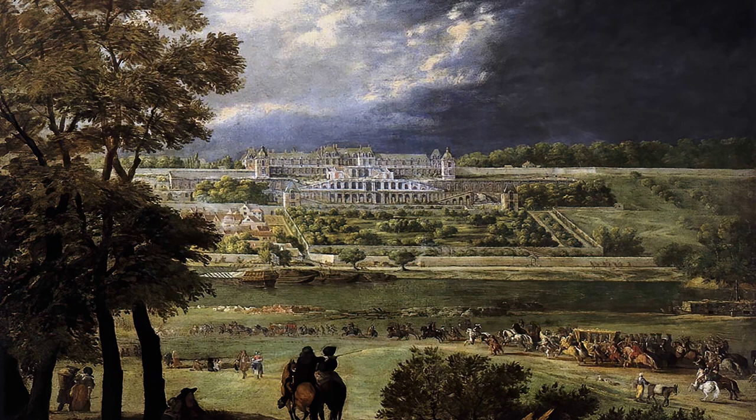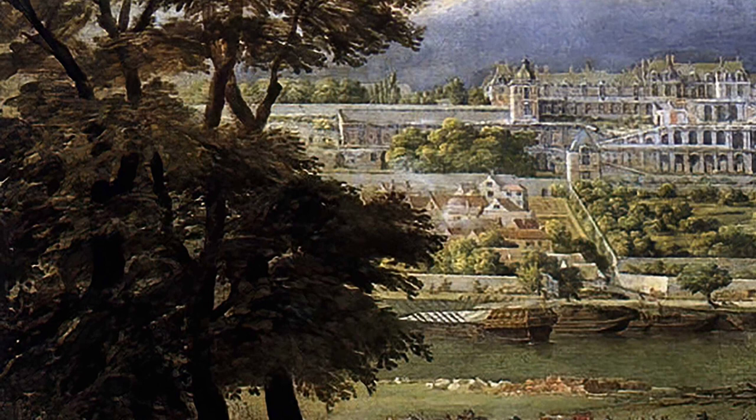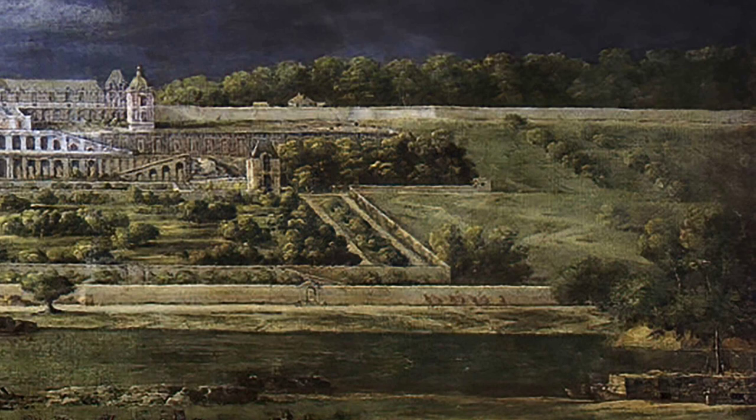Today, we're going to explore the works of Adam-François van der Meulen, a Flemish painter known for his captivating scenes of military campaigns and conquests.